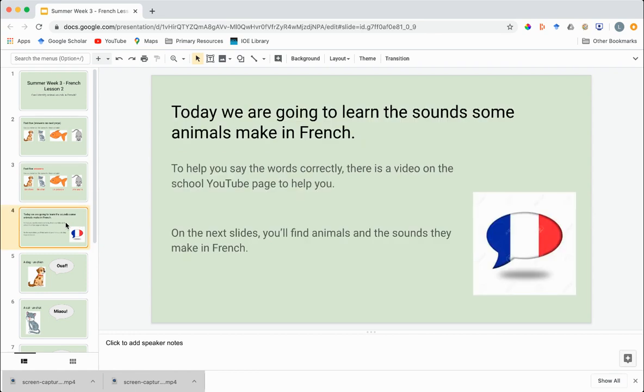Now, animals make the same noises in French and English. The animals make the actual same noise, but the way that we imitate those noises and the way that we write those noises can actually be quite different, and it's different in lots and lots of languages.